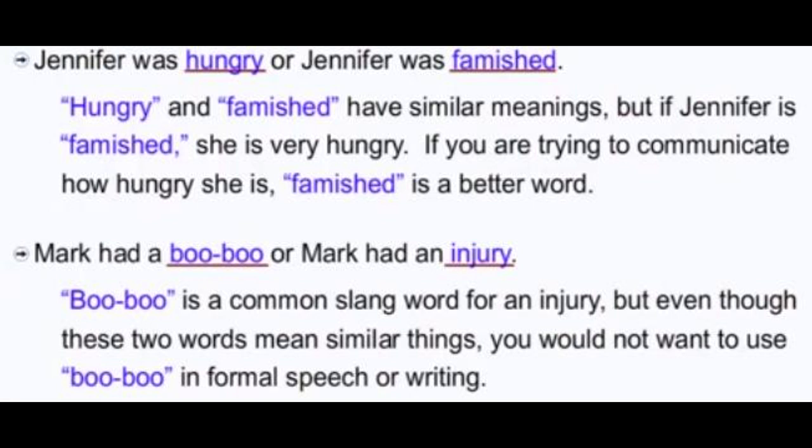Second one. Mark had a boo-boo, or Mark had an injury. Boo-boo is a common slang word for an injury, but even though these two words mean similar things, you would not want to use boo-boo in formal speech or writing.